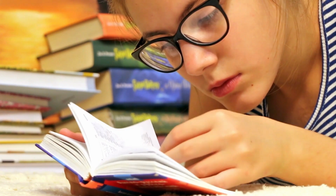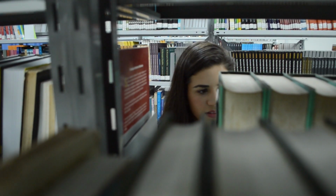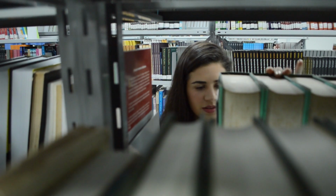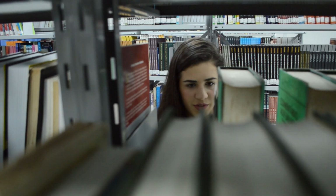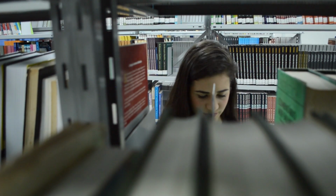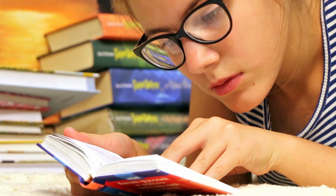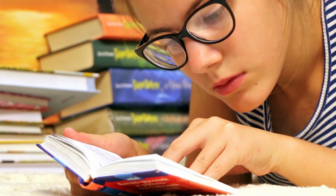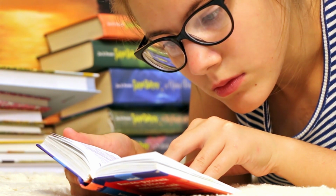If you can't even handle that, put it in another room, or if you can't even handle that, and you're too tempted to just go to the other room and get your phone, give it to a parent or sibling or whatever and ask them to hide it, and when you're done, you can come back and collect it. So that's a good way to eliminate distractions.